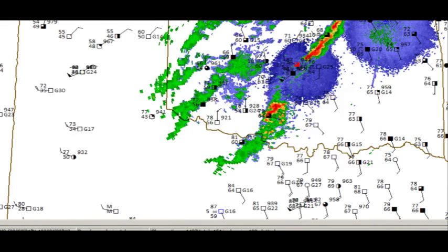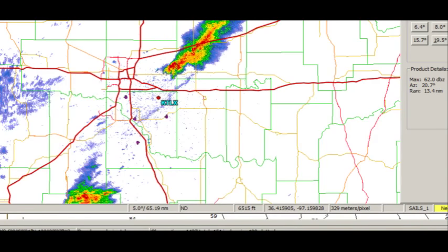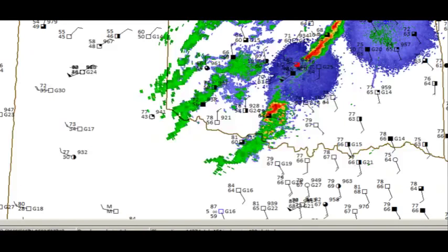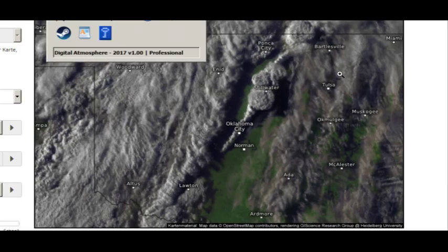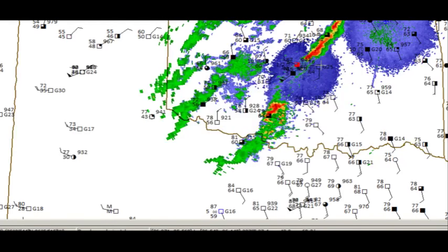Let's see, where's my pen tool? Can't get that pen tool to come up in digital atmosphere for some reason. Anyway, the dew points, I would say, are moderate. And what I'm talking about is that inflow stratocumulus, the absence of stratocumulus. There might be a little bit in there, so maybe we're not so starved with moisture as I initially thought.